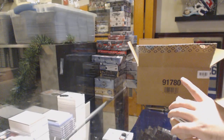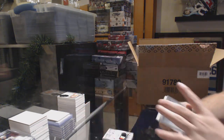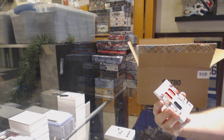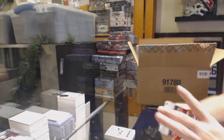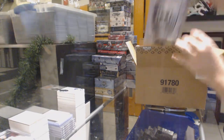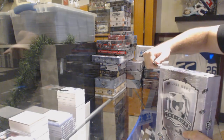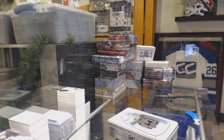For the LA Kings, number 249, Austin Wagner. Rookie auto. Number 12, quad jersey of Toews, Keith, Kane, and DeBrincat. And a Vesalainen for the Winnipeg Jets, draft year. All right, folks. Well, the OV helped out, but let's see if this is going to be a much better case or a very special case. Come on, big hit. Let's go.